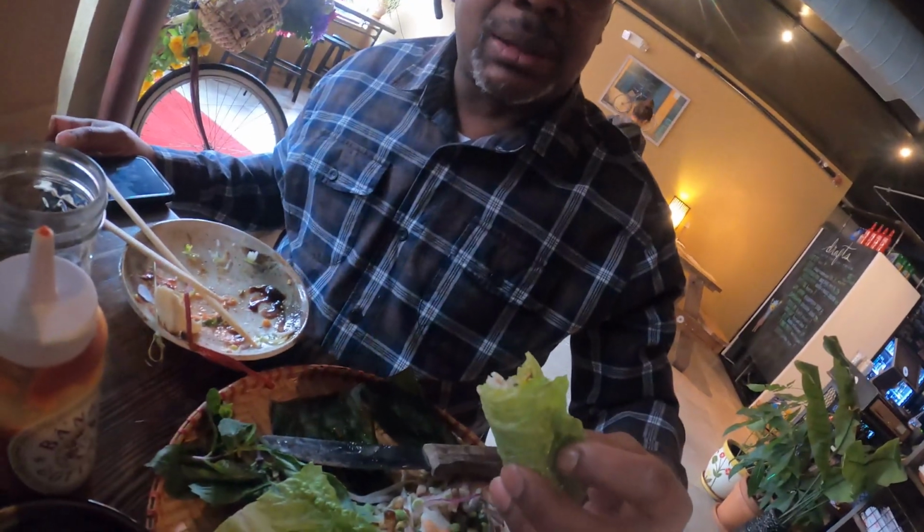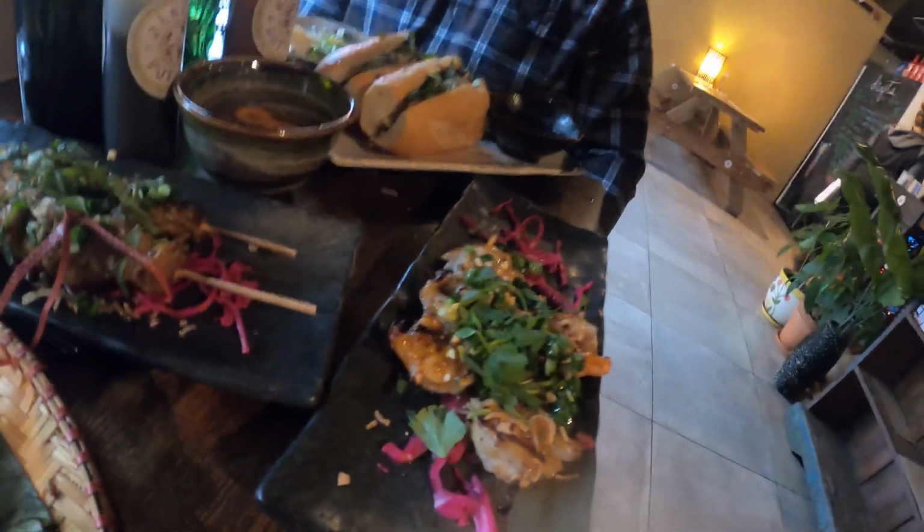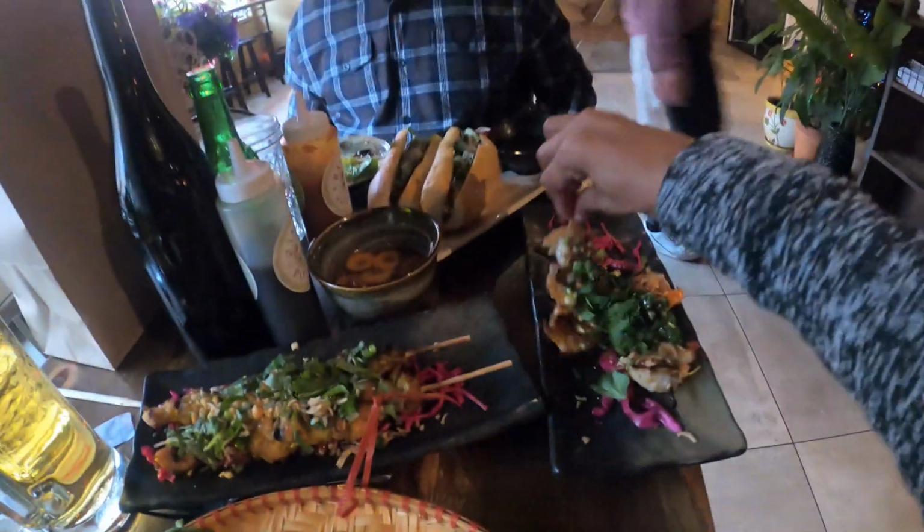Like I can taste the cucumbers, and I can taste the vegetables more than the shrimp. You know what I mean? All right, well, now I taste the fish. All right, so I'm excited to taste the grilled shrimp skewers. So I'm gonna take one here. That looks good. Spicy.